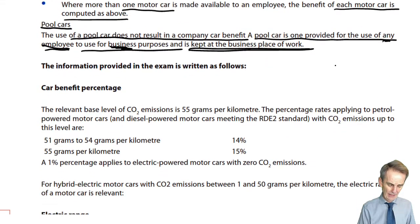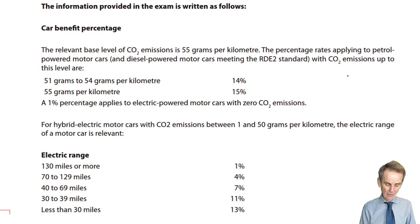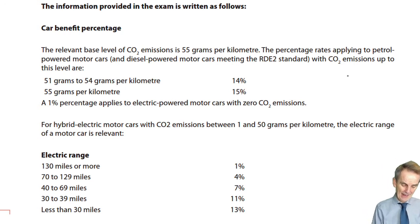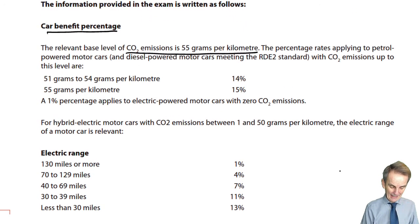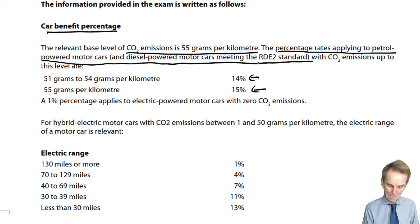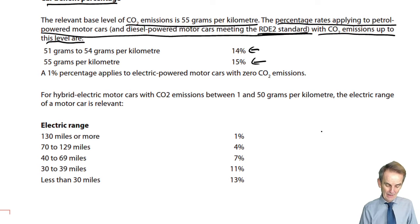Right, now having talked you through all of that and having picked out and shown you what is available on your rates and allowances page, this just summarises here the information that is provided in the exam for the car benefit percentage. We've got that relevant base level of CO2 emissions is 55 grams per kilometre. And in relation to that, 55 grams, there is your 15%. There's your 14% for 51 to 54. The percentage rates applying to petrol-powered motor cars and diesel-powered cars meeting the RDE2 standard with CO2 emissions up to this level are, and there we go, we've got the 14% and we've got the 15% figures there.